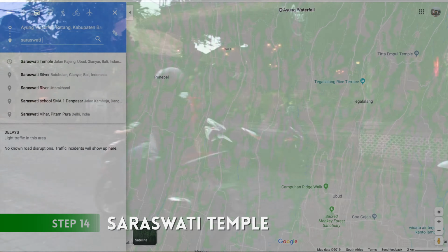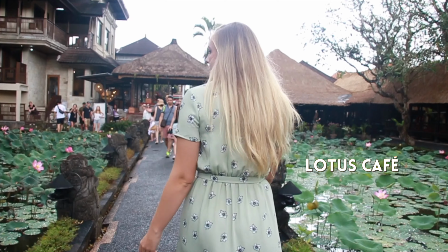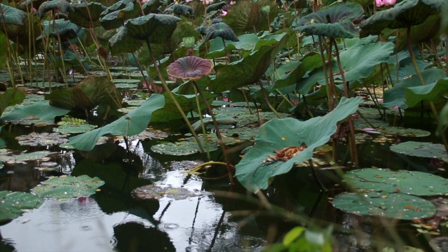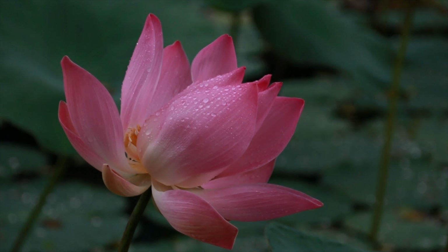Saraswati Temple is a 26-kilometer drive from Ayung and will take you around 43 minutes. Be sure to search Lotus Cafe to find the pedestrian entrance between that and the Starbucks. Also known as the Ubud Water Palace and dedicated to the goddess Saraswati, it is most notably remembered for its water garden and lotus pond. Fittingly, we visited in the rain.